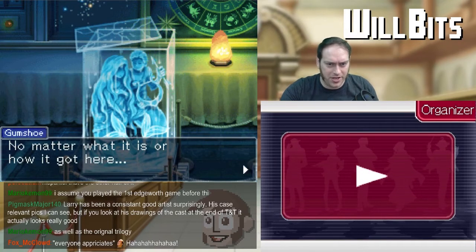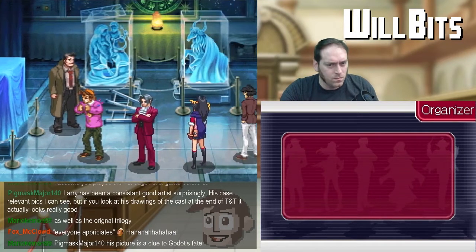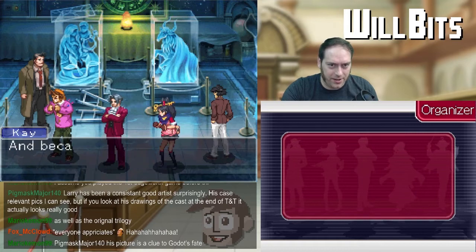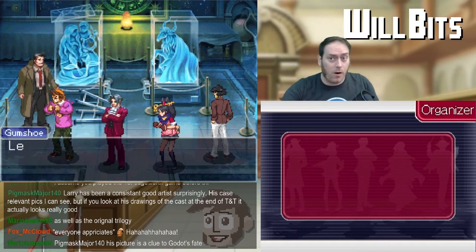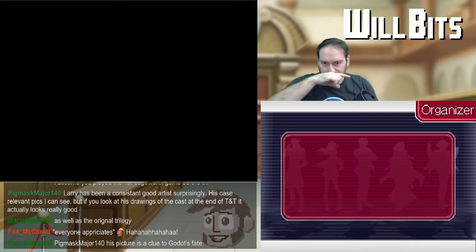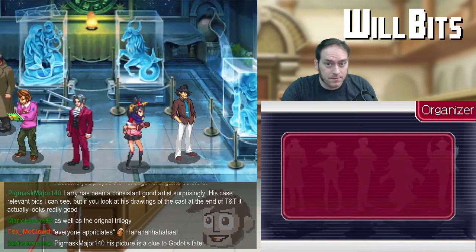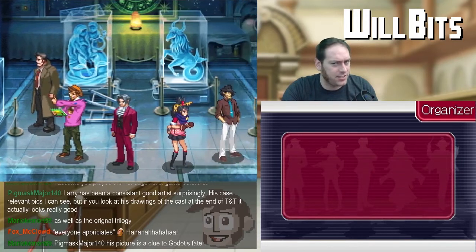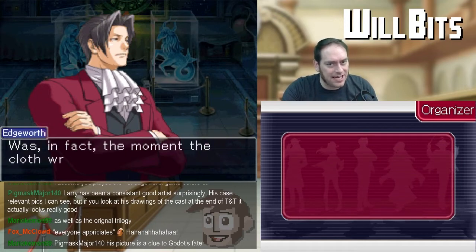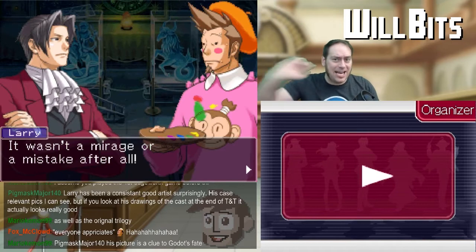No matter what it is, or how it got here. The sculptures in this room are all covered with this fluorescent cloth. And because they're hidden, it makes me want to see them even more. Let's take a look. I'll just get this cloth off. Wow, they're beautiful. So that's Aquarius. That's Sagittarius. Was that right? You don't think the transformation Larry saw was, in fact, the moment the cloth wrapped around the lower half of Pisces fell. See, Edgy? It wasn't a mirage or a mistake after all!